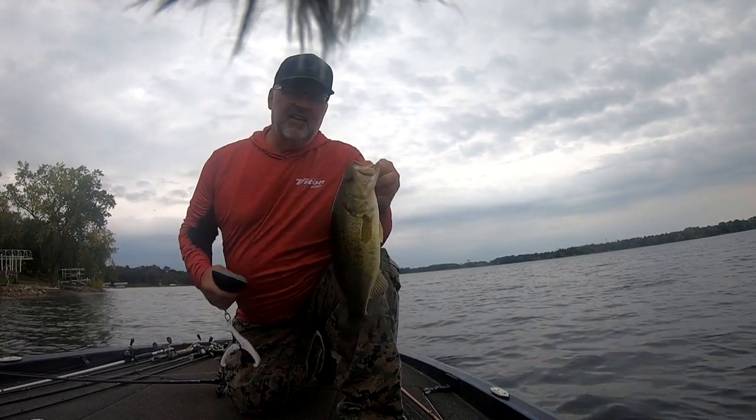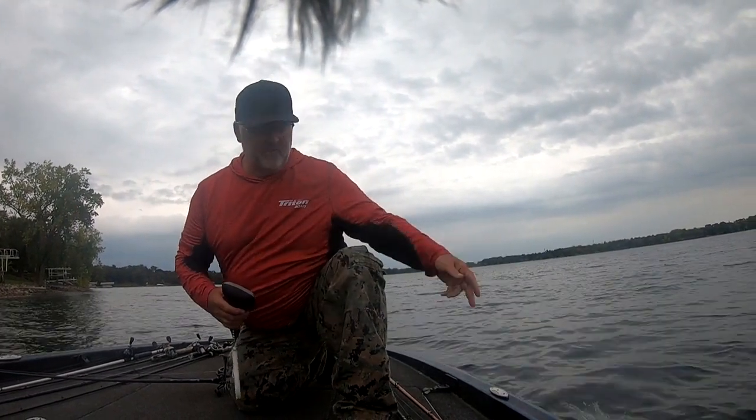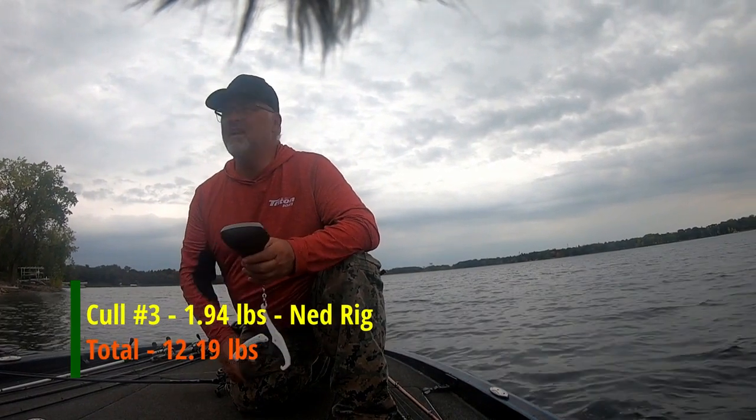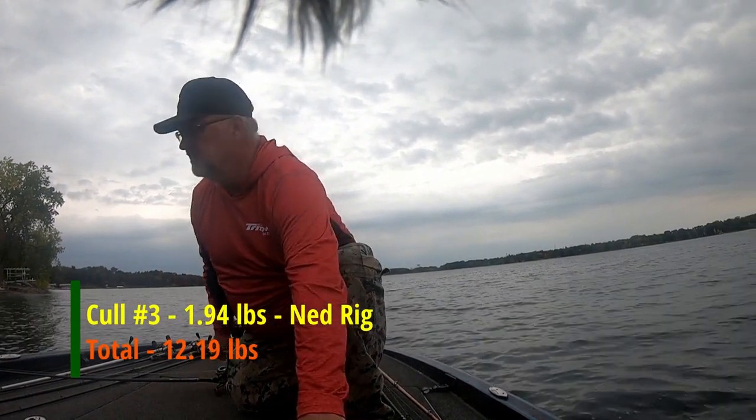Here's a cull on the Ned rig. It's a 1.94 for Rick. Takes us to 12.19.